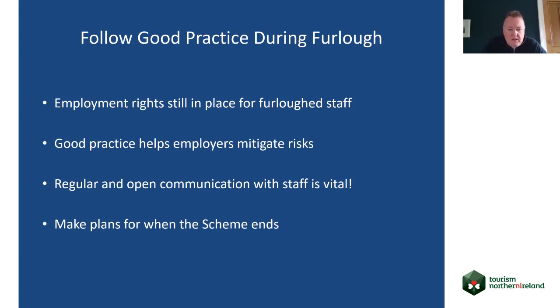Regular and open communication with staff is vital, and that includes staff who are on furlough and staff who aren't on furlough, of course, but particularly for staff who are on furlough who maybe feel isolated, maybe feel that they're out of the picture. While it's important to retain a channel of communication with them and to keep them updated with things, encourage them to undertake training where possible, where it's financially feasible.